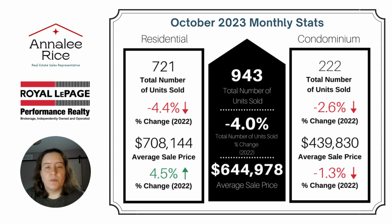And the average sale price is up for the residential class and down slightly for the condos. Again, condos are a lot more volatile. Month to month, they can vary up and down 5% in sale price, just depending on what sells. And the average sale price for the month of October was just shy of $645,000.